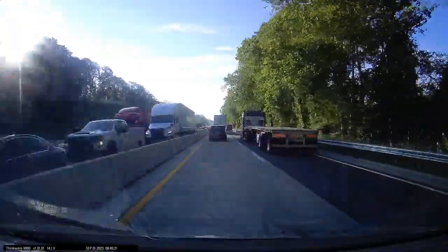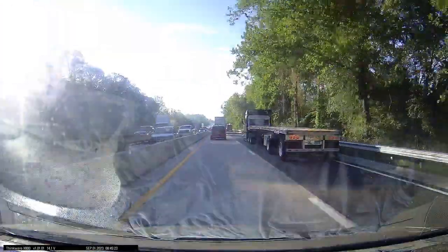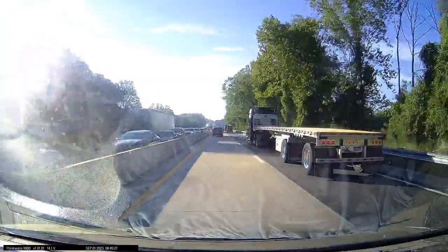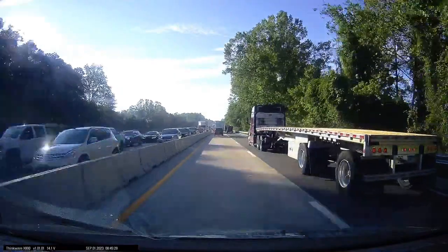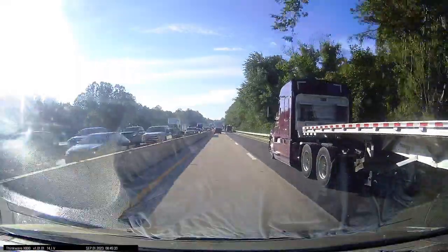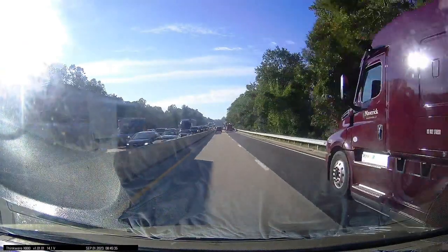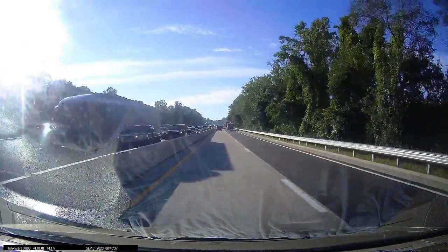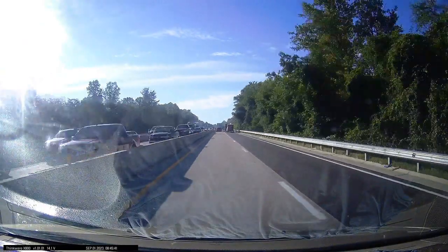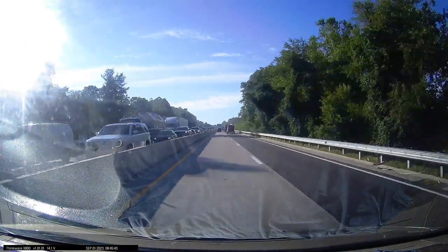Because the sun was staring right into the phone camera. I hope we can see something. I can't even tell where the paver is. Anyhow, look at all the pretty cars.